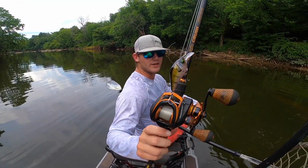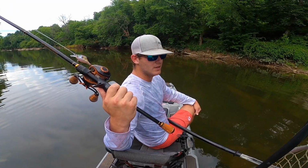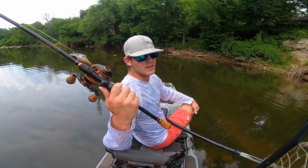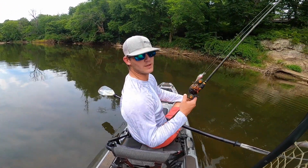Gonna start off throwing this right here. This is the bouncer, my Mach baits. I've got a deep diving crankbait tied on. No way I'm throwing that in this section, but I was planning to fish the other section. We're just gonna have to see what the fish want in here. Also got a couple other baits tied up, so let's just see what they want.